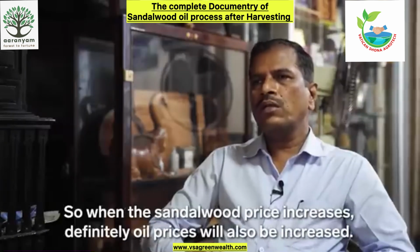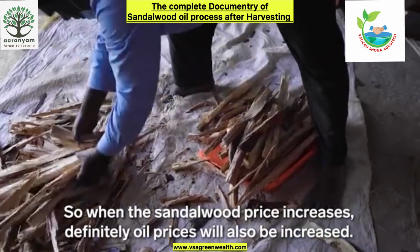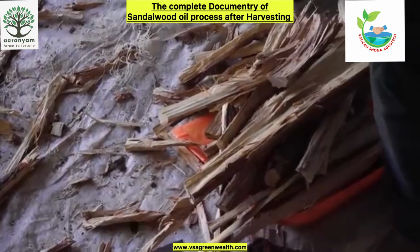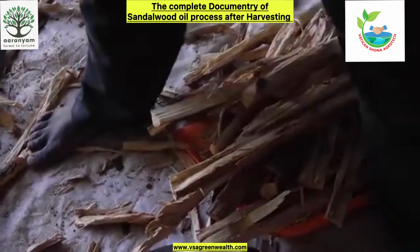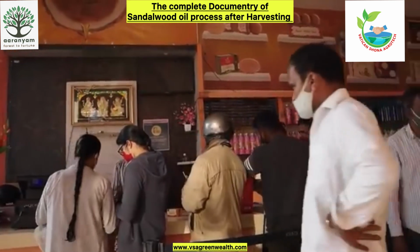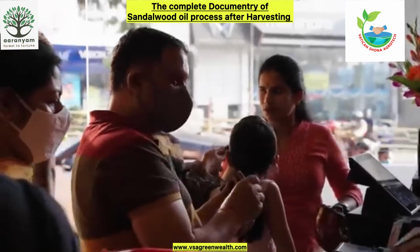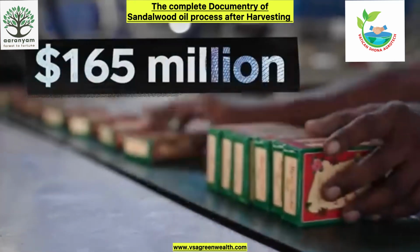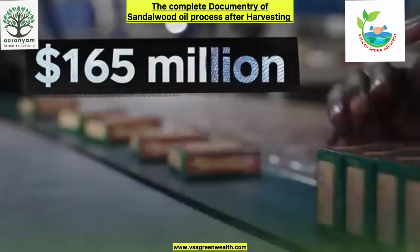So when the sandalwood price increases, definitely oil prices will also be increased. Compared to 2017, a kilogram of Indian sandalwood oil can cost double today. And demand isn't slowing down, with the market expected to reach over $165 million by 2027.